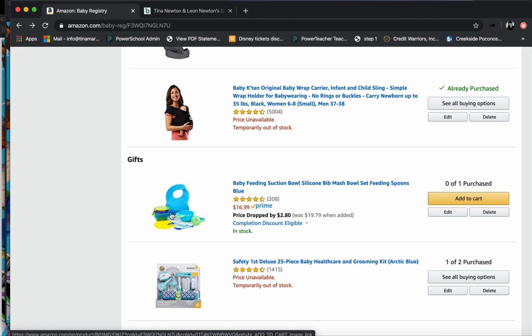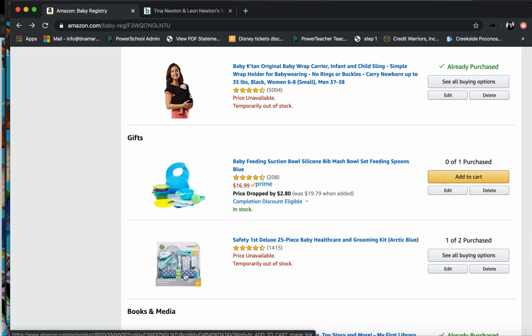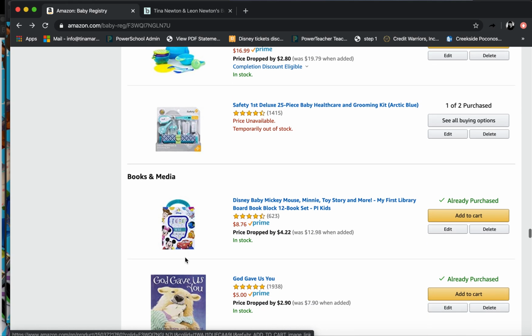Some more cups, and these are the bibs that I was telling you about that definitely you should get for when they're on solid foods. I put for 2 of them. I ended up getting 2 of them. It says 1 here, but one for my house, one for my mom's house. We definitely use this. This is a good purchase.